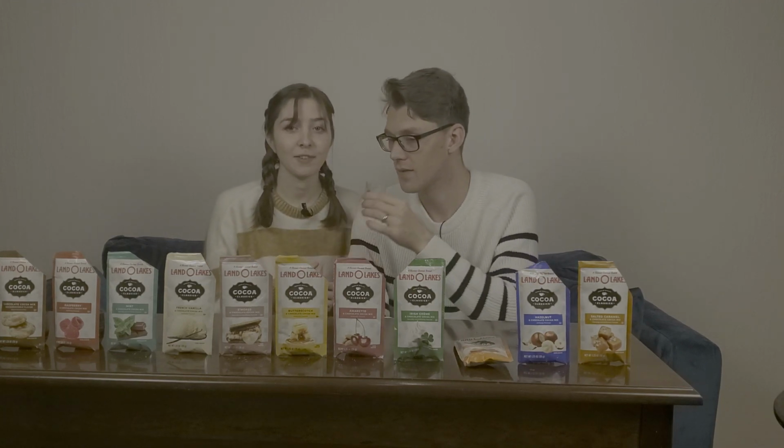Another confession here. I've already had this one as well. I had this one when I was just home alone one night. Thoughts? I think it's delicious, basically indistinguishable from the salted caramel. Maybe a tiny bit better. I think a tiny bit better as well. I would put that one as B also. Yeah, I'd also give that a B tier. I think that's pretty good.